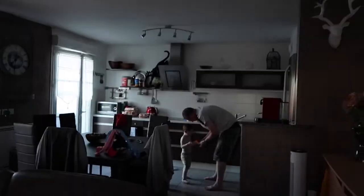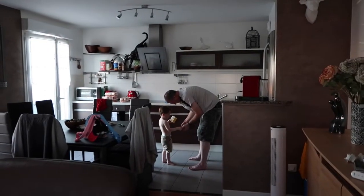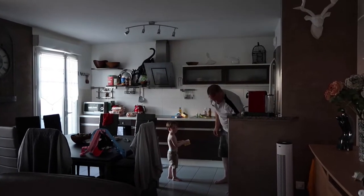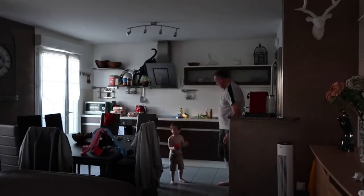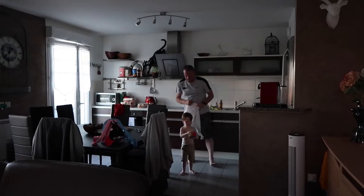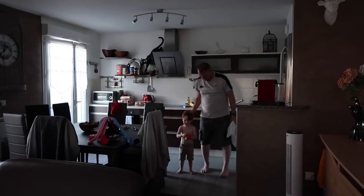And then here we have the kitchen, where Elijah is sticking stickers all over my dad. Hi, Dad. Elijah. Hi. Good job. Are you having fun? Are you tired? One more sticker, yeah. We went to McDonald's and had Minions.